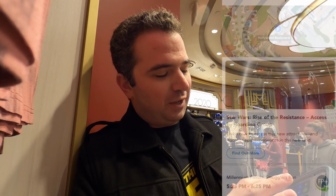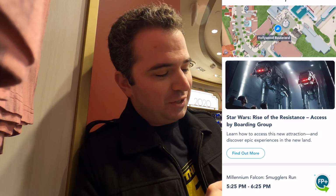As soon as you have that one person who's going to sign everyone in, as soon as everyone touches through that touch point to get into Hollywood Studios, you're going to go to Rise of the Resistance, access by boarding group. It's that very first thing when you open the app. It's on top, you can see those AT-ATs and you can see the button Find Out More. You're going to click that button to make your way into the actual boarding group process.